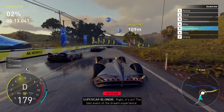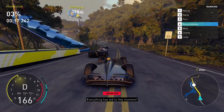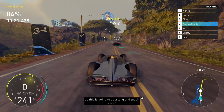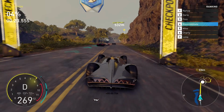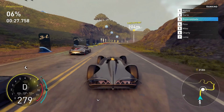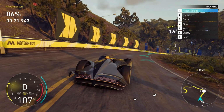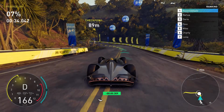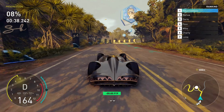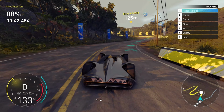It's on, the last event of the Dream Experience. Everything has led to this moment. We're going all the way south of the island, so this is going to be a long and tough race. Expect some serious ups and downs on this path.